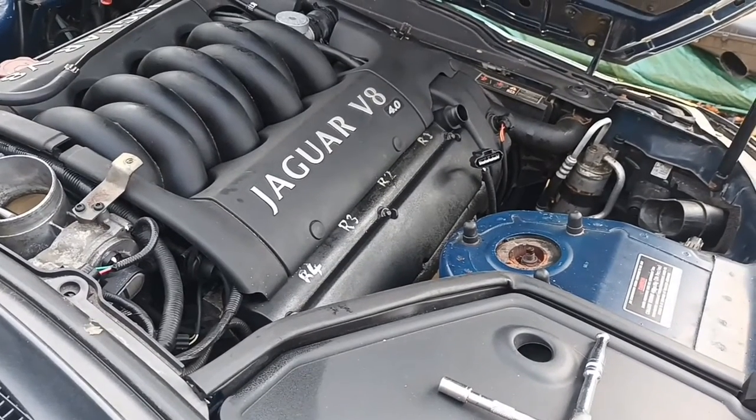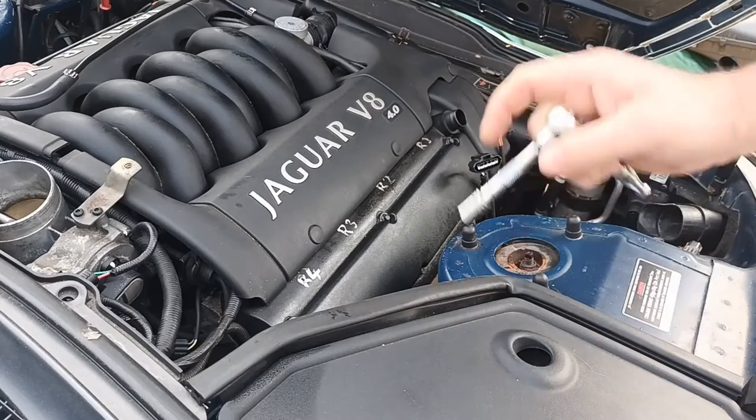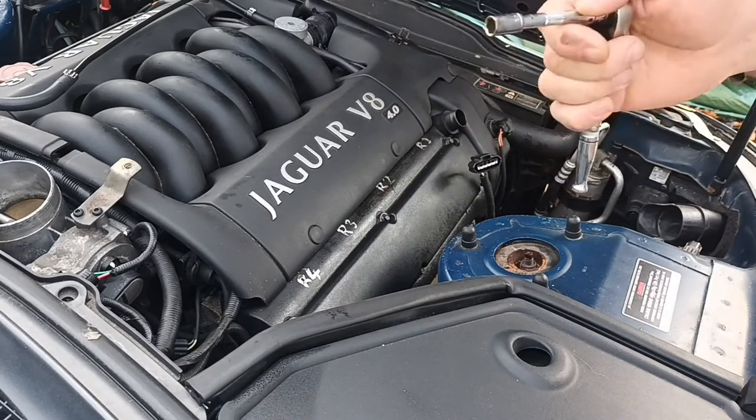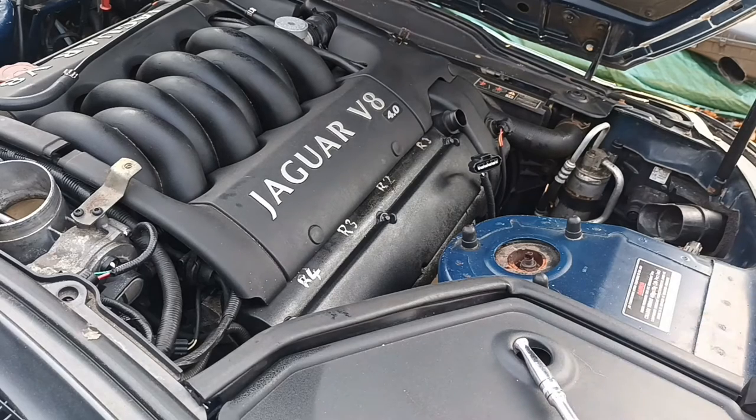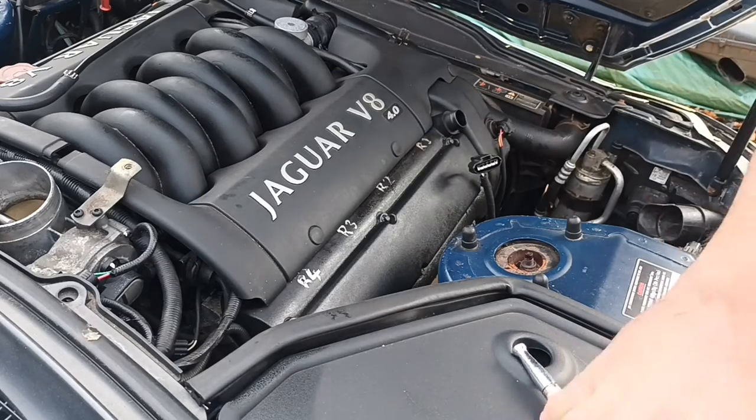Hope the camera doesn't fall. It should be close enough to see what I'm doing in there anyway. Well, they're smaller than an 8, they must be a 7mm. Seven, there we go.